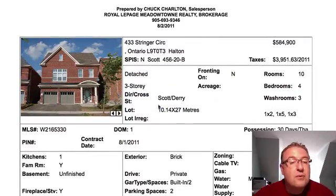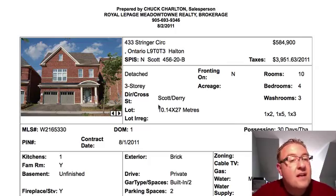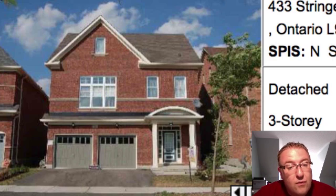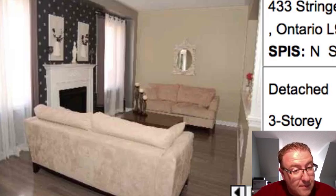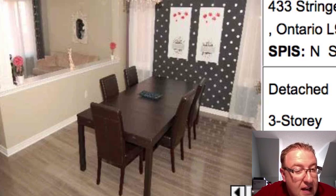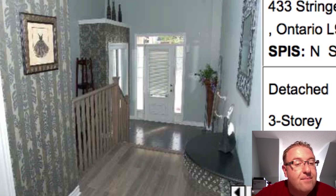So 433 Stringers at 584.9. And we're starting to see more homes that are a lot closer to 3,000 square feet, like way under 600, which is something that we haven't really seen a lot of in the last couple months. So 4-bedroom, 3-washroom. Nice hardwood floors here. You've got a fireplace. I think that's hardwood. It looks like grains for hardwood. Great looking kitchen, modern.